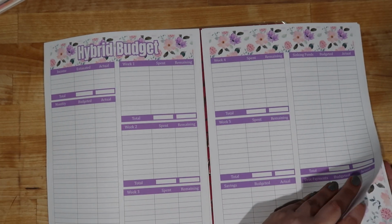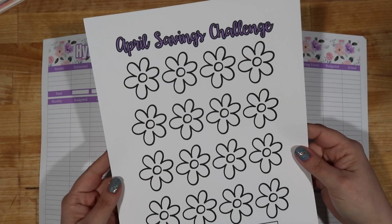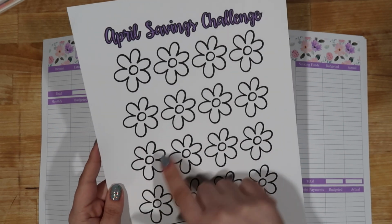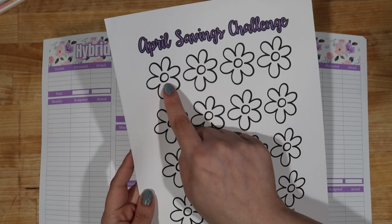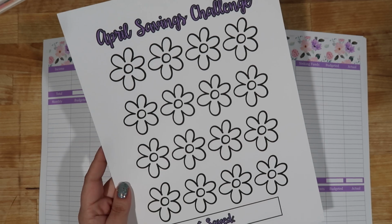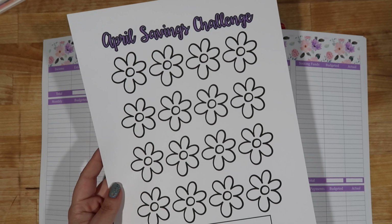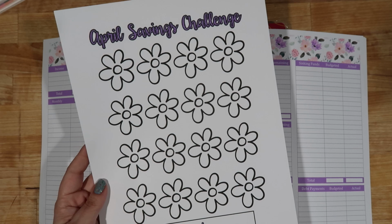The other worksheet that you get access to as a budget buddy is my April savings challenge. So it's just a little savings challenge you can use to keep track of how much you've saved. You can just color in each flower. You can make each flower represent whatever you want. You can put a number amount inside the little circle, or you can just say that each flower is worth $1, whatever. I like to keep these pretty generic. That way you can make it suit your budget. Maybe you have a lot of money to spend, maybe you have a little money to spend, or save rather, I guess.